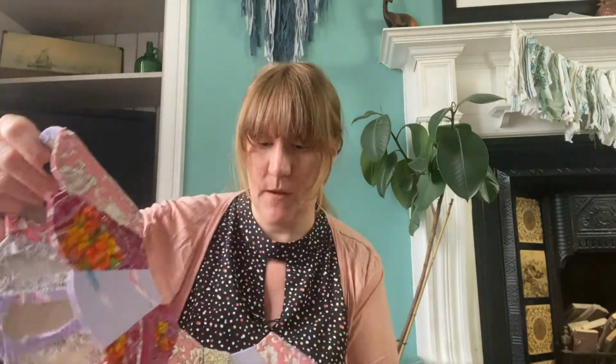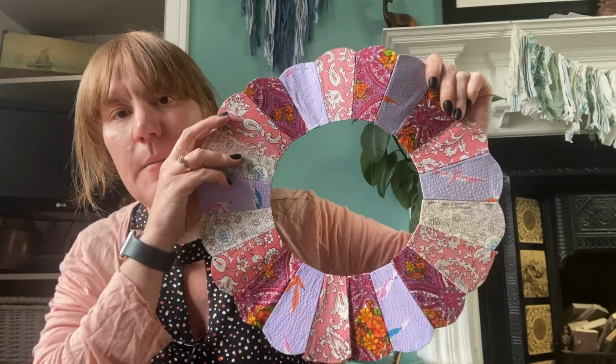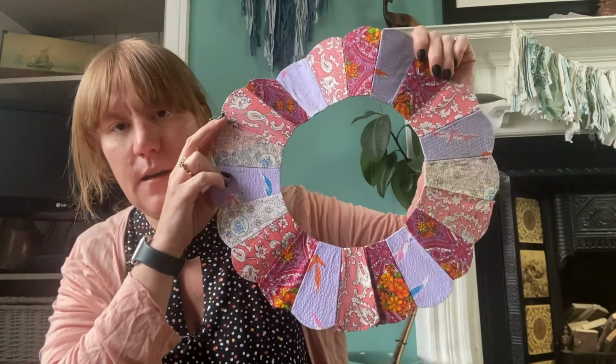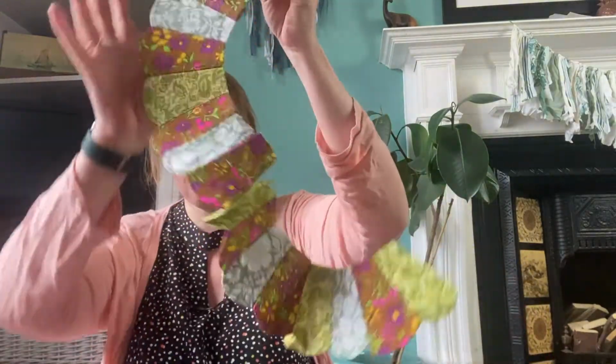Okay, and here are some other bits. Okay, this is cool. Right, so this is almost like a Dresden fan kind of thing, but without the center. And there are two of them, but this one's not attached at the bottom.